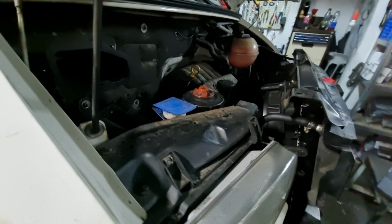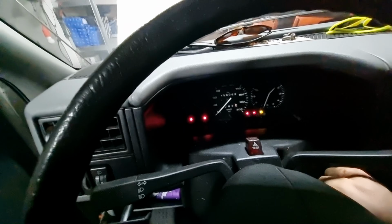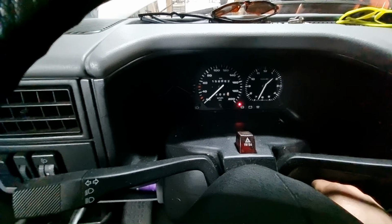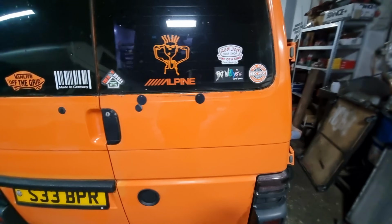Right, back again. So, got this thing all up in the air. Got this thing all full of coolant. Now I'm just going to leave it to run up to temperature a little bit. Now it's actually got all the fluids in it and whatnot. Ta-da! She's alive. I'm going to leave this thing to run up just a little bit. Probably smoke the garage out. She actually sounds quite nice. Seen had no windscreen on it and whatnot.